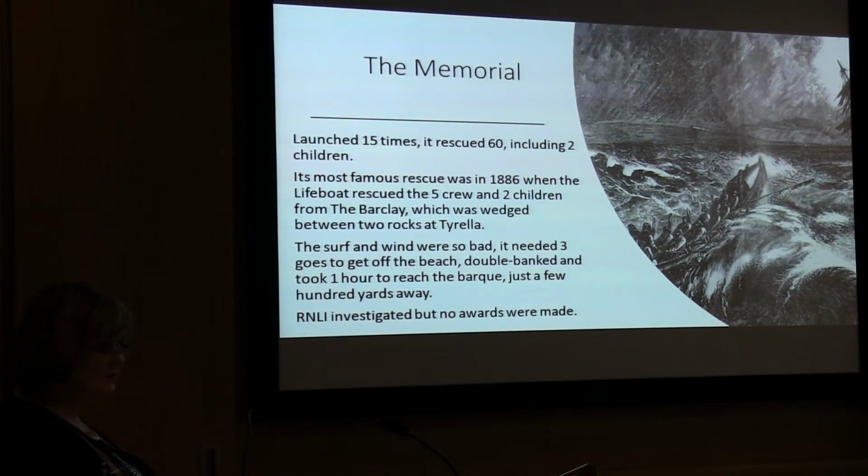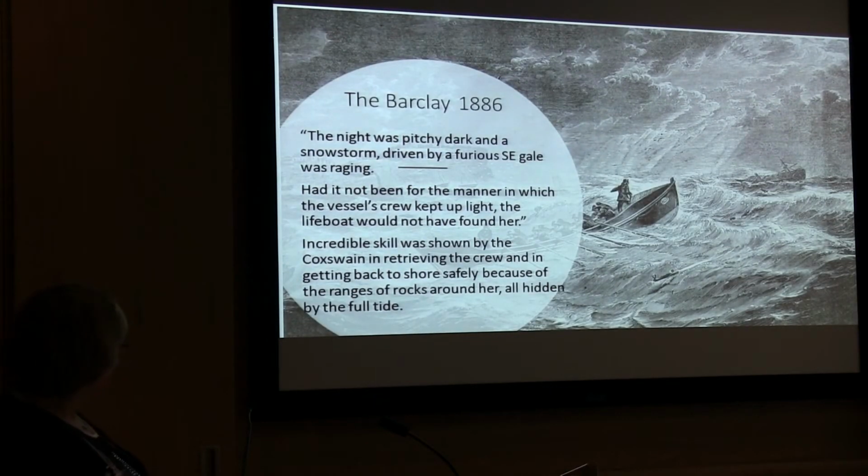In the end, they had to get off double banked. That is, each of the oars had 2 men on them, because the surf and the waves were just so high, they couldn't get off. There are two phrases which are important here. The night was pitchy dark, and had it not been for the manner in which the vessel's crew.